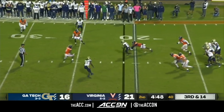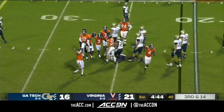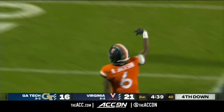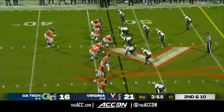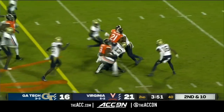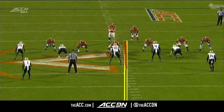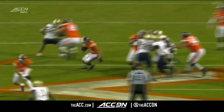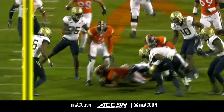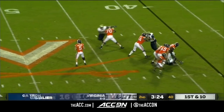He escapes. But down he goes right at the 25-yard line. Nick Jackson. Virginia looking to strike again. Keeping this one on the ground. It's Talapapa straight on. That's something that you see all the time from Virginia. We talk about them being unique, but ACC thinking, okay, those wide splits. Almost 15 yards per rush.